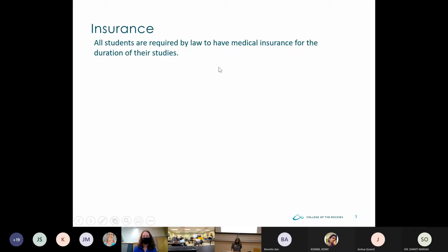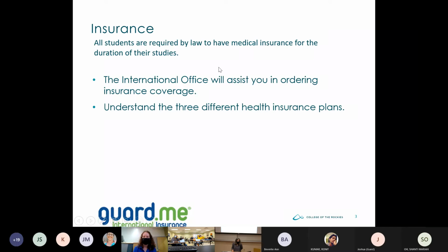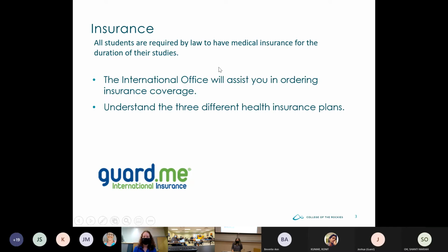Perfect. So the International Office has ordered GuardMe for students as they arrive, but there are 3 different health insurance plans that are going to cover you while you're here in Canada. GuardMe is the temporary insurance for students during their provincial health insurance waiting period. There's a 3-month waiting period for MSP, so you'll be on GuardMe for that time. Or if you're one of our short-term students here for just 1 semester as an exchange, you'll be on GuardMe for the entire semester.